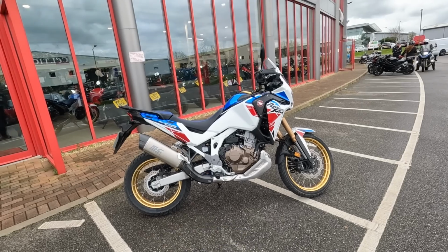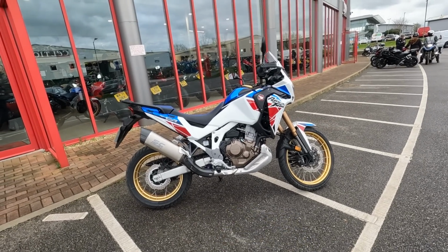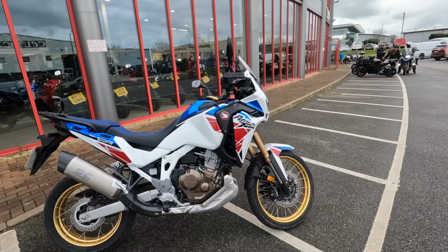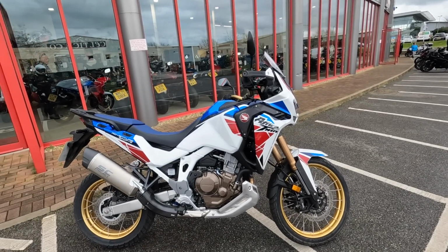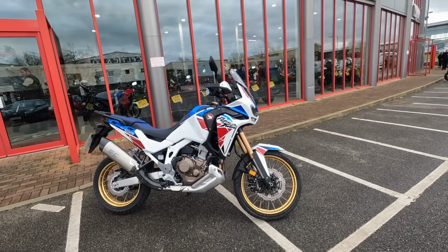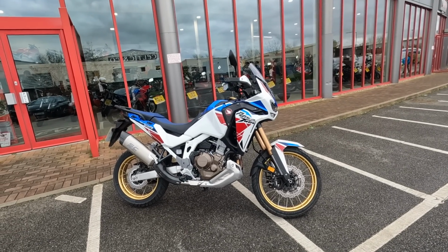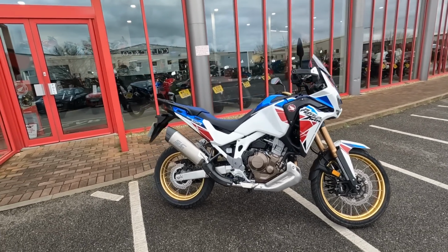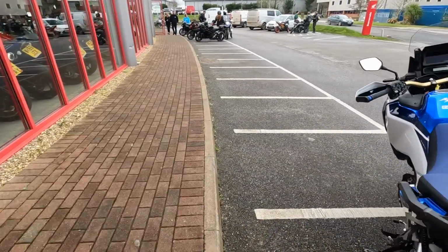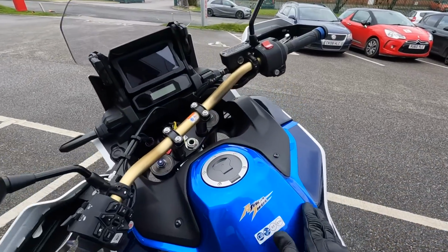It's got loads and loads of stuff, like a 25 litre tank. I think it's got about 350 miles in it, which is really, really good. And doesn't it look good? I've always liked the look of the Africa Twin, and I've always liked the way that they just carry themselves. Beautiful bike, and obviously built by Honda, so it's going to be really, really good. Look at that blue, I love it.